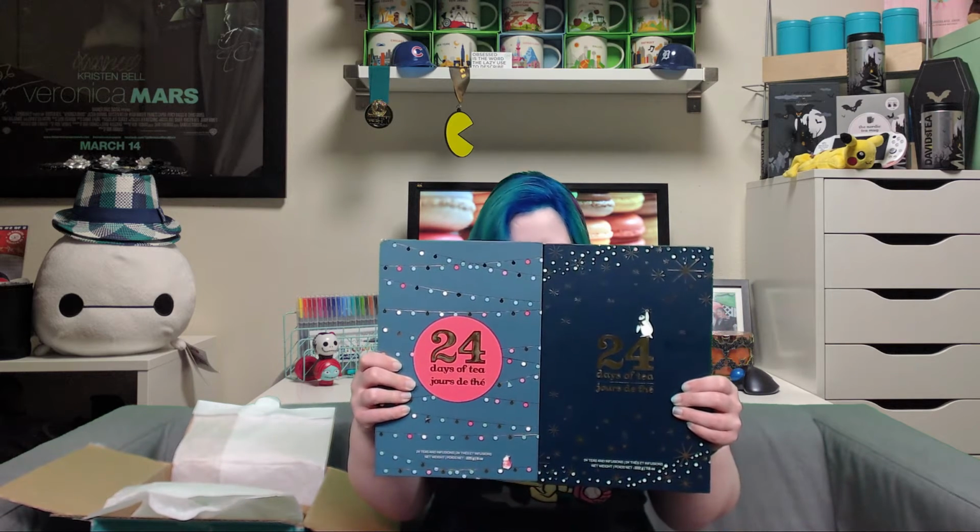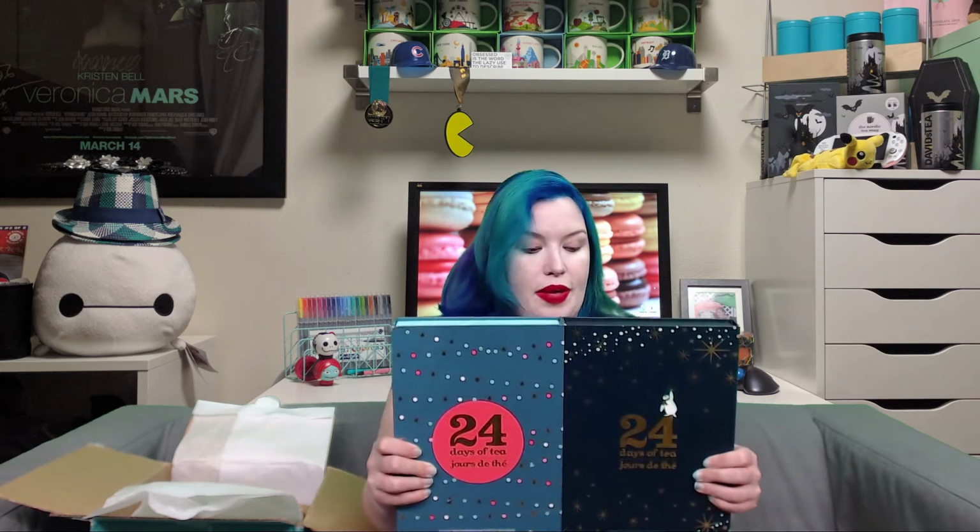As soon as the ability to order the advent calendar went live, I was on that real fast, because last year I missed the advent calendar and had to buy one off the internet from a reseller. So this is what we are looking at. We've got 24 days of tea, and to compare it, here is last year's. They are the same size, which makes a lot of sense considering I'm sure we're getting the same amount of tea per day as we did last year. Last year's theme had the cute little penguin theme going on. This year is a lot more pastel from what I understand.